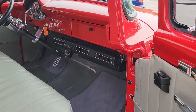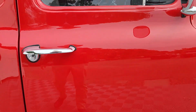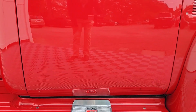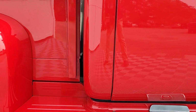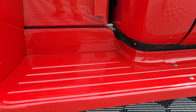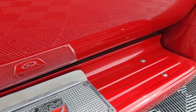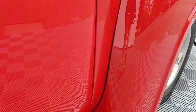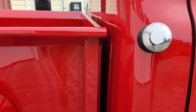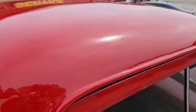So just a quick glimpse, but the true surprise, watch out, is what's under the hood. A Chrysler 392 Hemi that just runs amazing, perfectly tuned. But the number of hours that went into the paint on this truck, I can only imagine. So I hope it shows just as well as it is here as I'm standing in front of it.